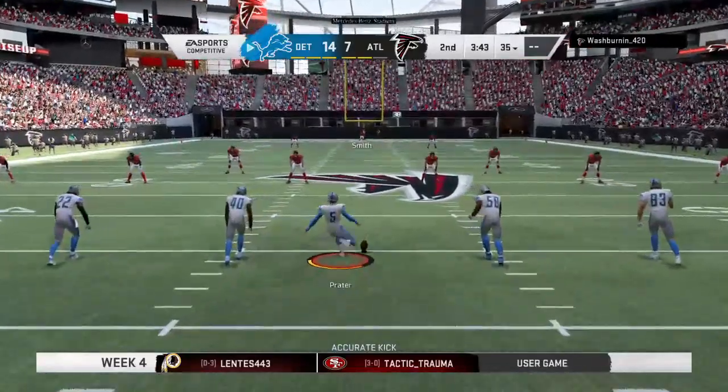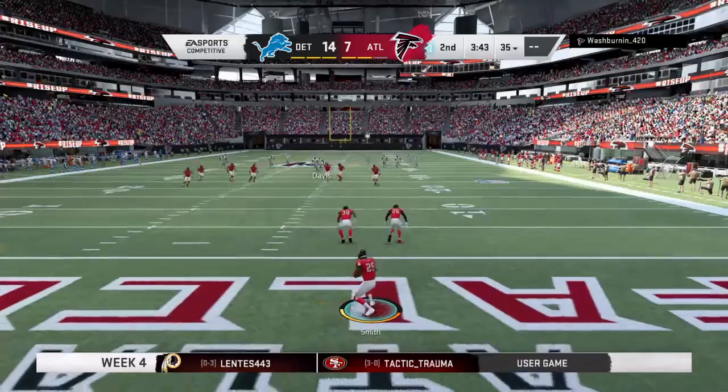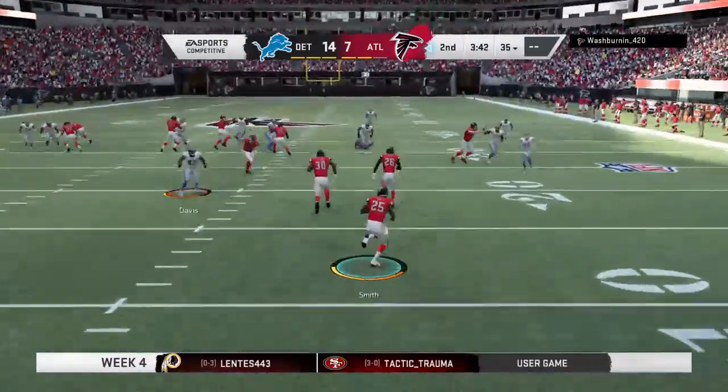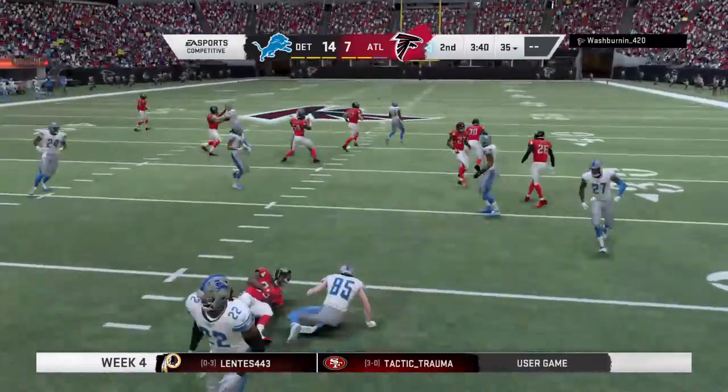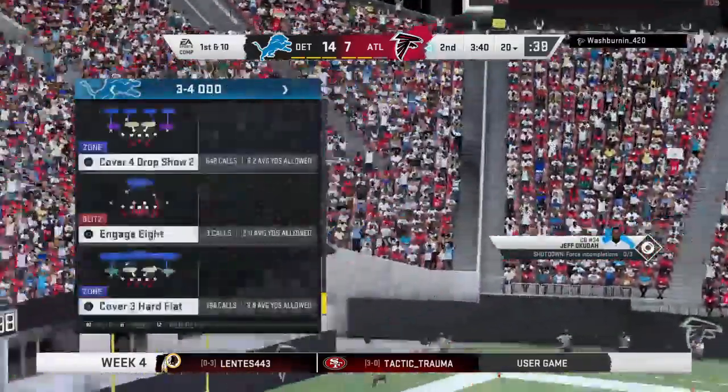After the touchdown, out is Prater to kick. That's fielded in the end zone, and the decision to come out is going to cost him five as he's taken down right at the 20.